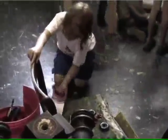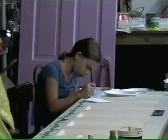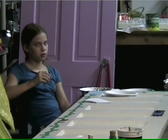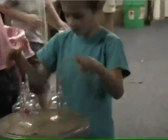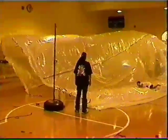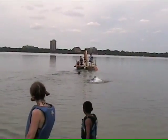Leonardo's Basement itself is constantly changing. We've just continued to follow the interests of kids, and the general idea has remained the same, but the projects and the programs have continued to evolve. Creative building projects, science, art, technology, that's pretty much still where we are.